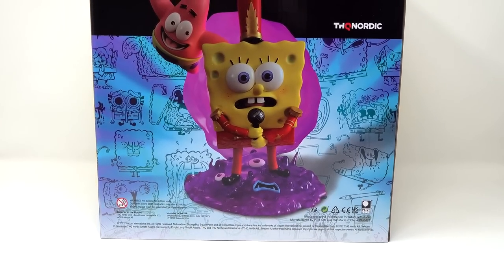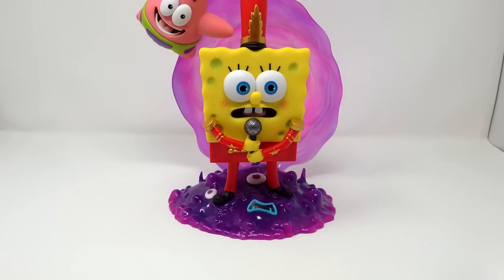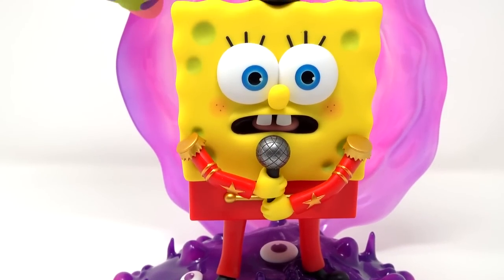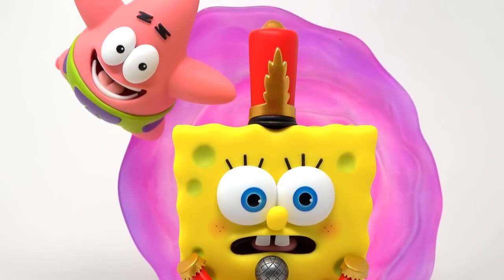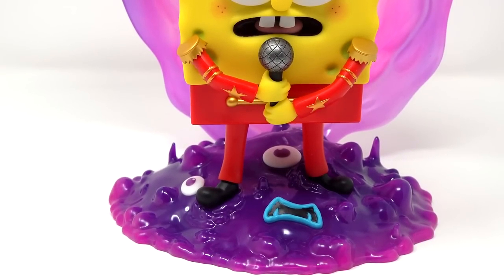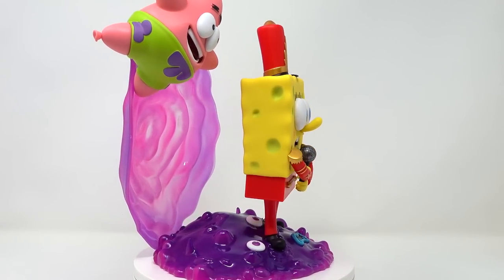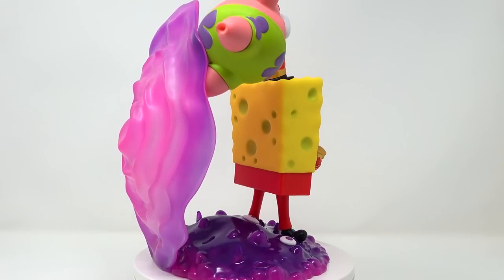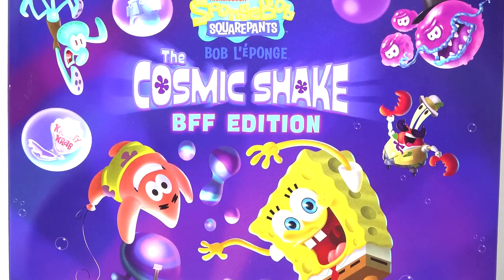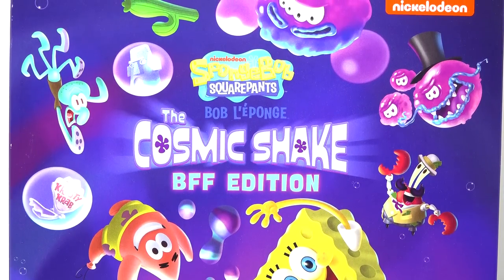This statue has a really cool box that showcases the figure quite nicely. Taking this figure out of the box, it's really, really cool. SpongeBob is singing Sweet Victory into the microphone with Patrick by his side. There's so many awesome details to this figure, like the pile of slime creatures SpongeBob is standing on, and not to mention the cosmic rift behind him. It's pretty tall too, standing at 9 inches. In my opinion, this is the best thing in the collection. Honestly, all in all, a really nice figure. I would have been happy just to have this on its own, but having this entire box of nice stuff is really cool.